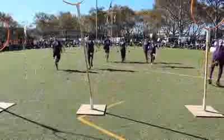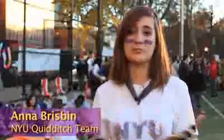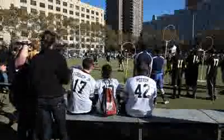Quidditch is a sport originating from Harry Potter. Everyone runs around on broomsticks, and it's a crazy combination of dodgeball, flag football, rugby, and maybe basketball. It involves a bunch of different magical balls.